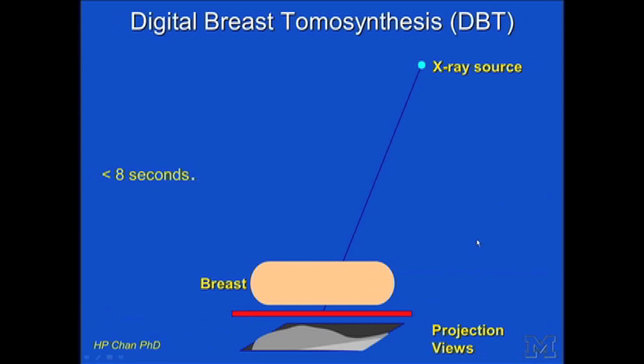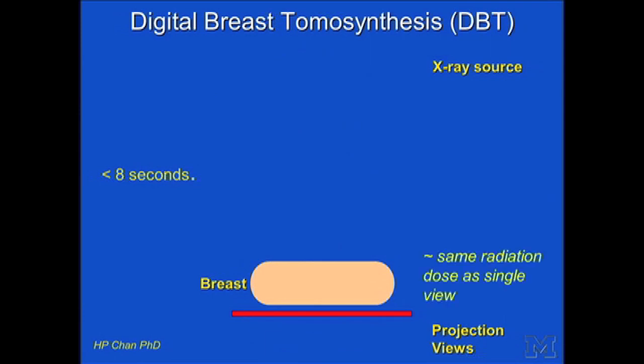So as I showed you, the X-ray tube moves over the breast like this in the digital breast tomosynthesis. These machines are out there now and being installed in a lot of places. So this is no doubt coming soon to most of you. And it makes slices of the breast with the same radiation dose as one single view, which is a little bit magical when you think about it.